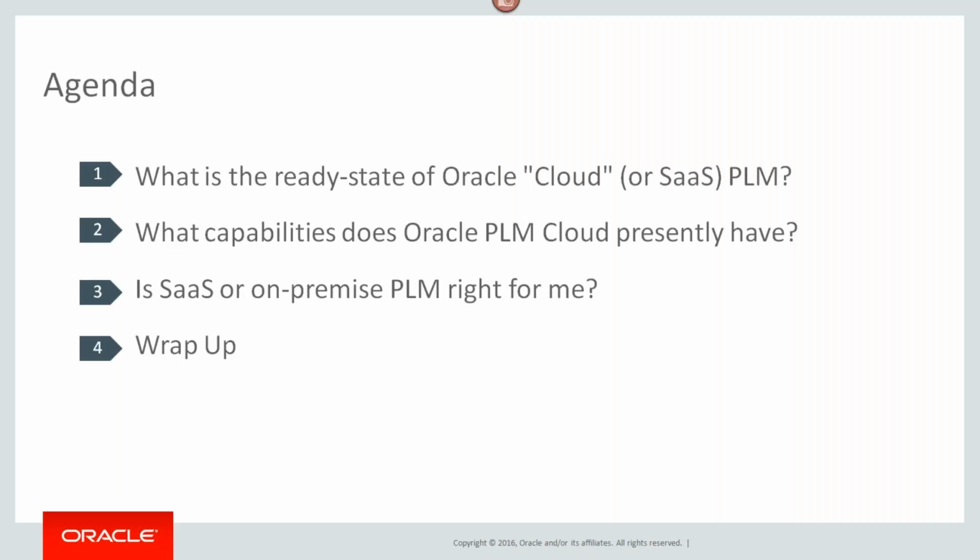So I've had an opportunity to spend a lot of time not only with Agile and Oracle, but also with our customers, understanding how they're using the system. And so now I'm a little more focused on the cloud components of the Oracle PLM solution, and that's what we're going to focus on today.